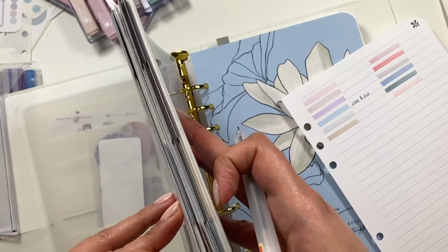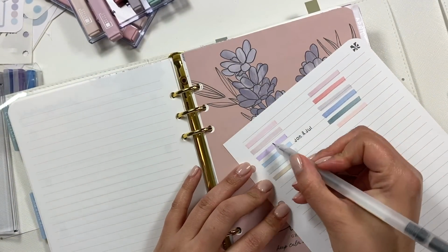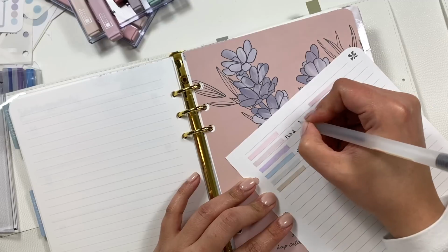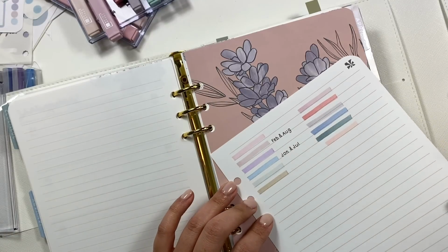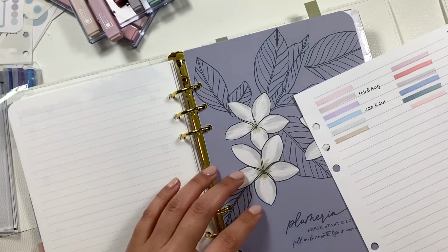So January, okay, let's go to February. February, I mean, no contest, right? This one right here. So this would be February and August. That's like the exact same color. February and August.